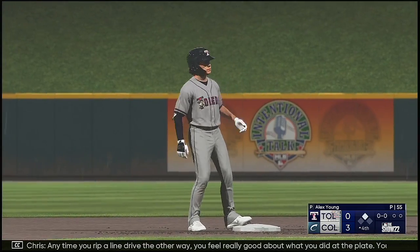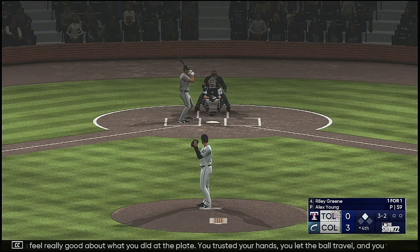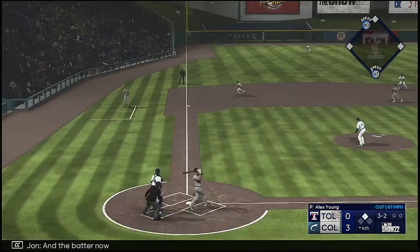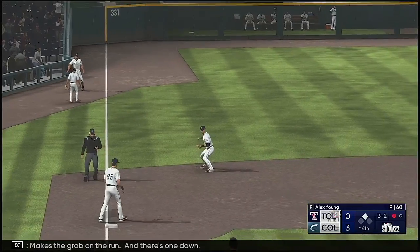Anytime you rip a line drive the other way, you feel really good about what you did at the plate. You trusted your hands, you let the ball travel, and you took the barrel straight to it. That's great work right there. And the batter now, Riley Green. Swing and a pop-up in foul ground. Makes the grab on the run. And there's one down.